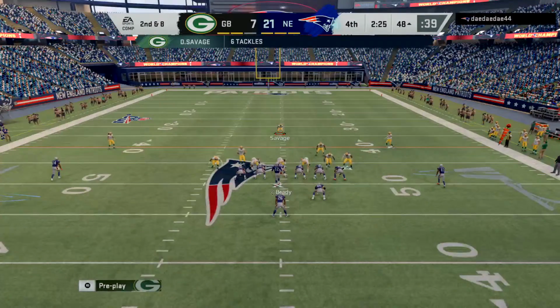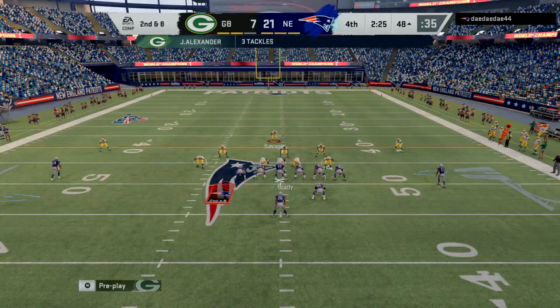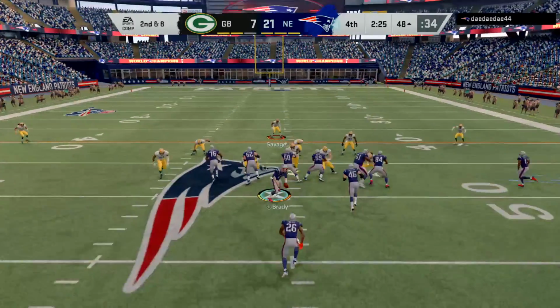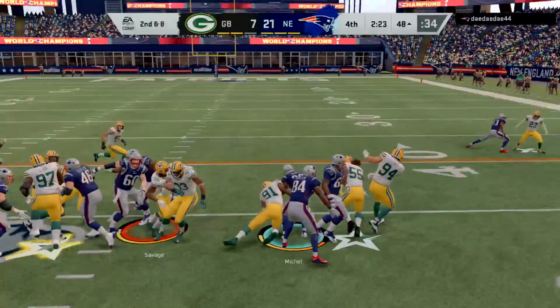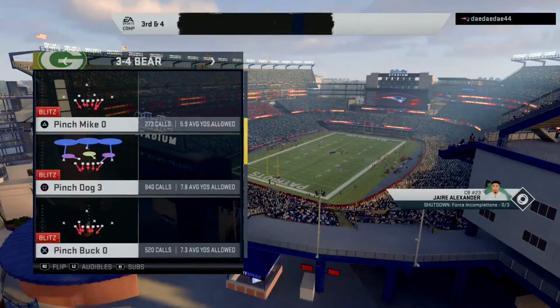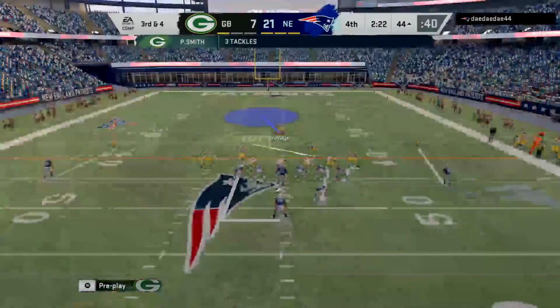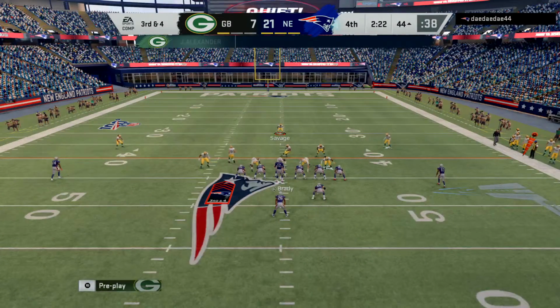And now, defensively, they're going to burn their first timeout. Remember, they get an extra timeout built in coming up here shortly at the 2-minute warning. And it's Michelle once again. And this defense here going to burn their second timeout. But you can also factor in another timeout that they'll get when the clock stops at the 2-minute warning.